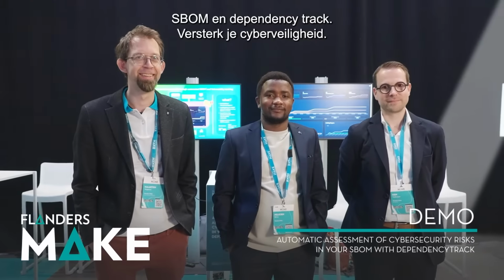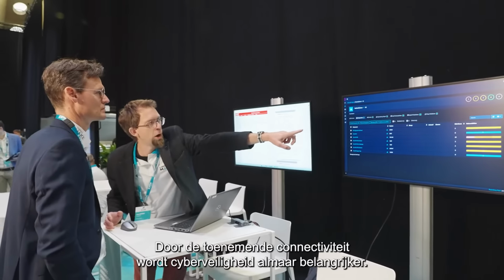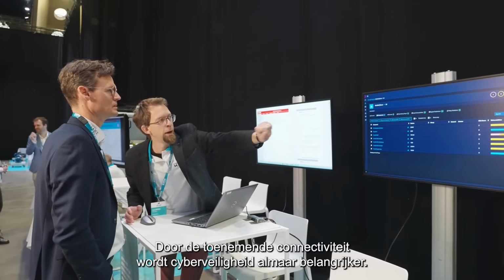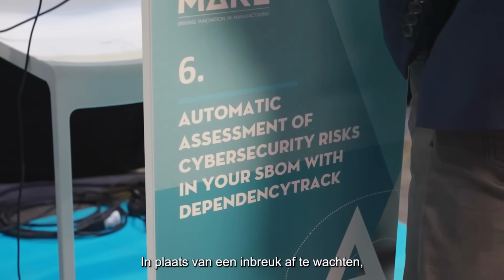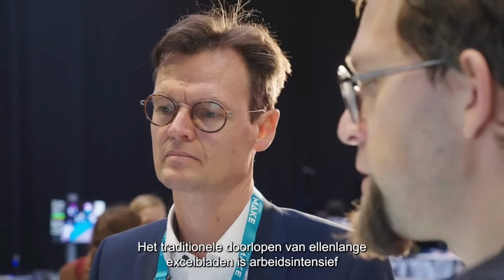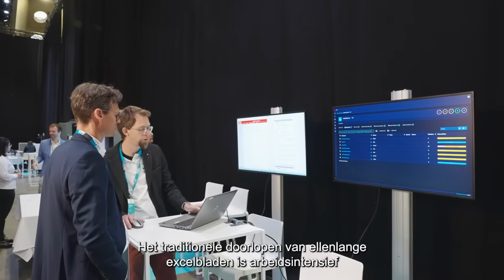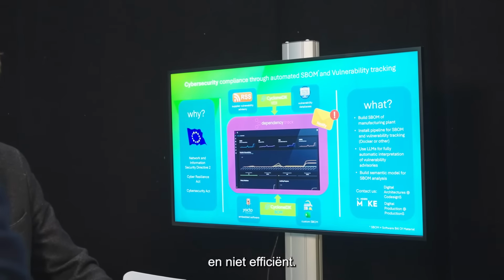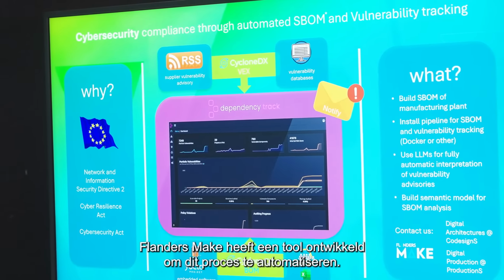SBOM and Dependency Track strengthen your cybersecurity. As industry becomes ever more connected, cybersecurity is growing increasingly essential. Rather than waiting for a breach to happen, organizations need to proactively secure their systems. Traditional methods, such as sifting through endless Excel sheets, are labor-intensive and inefficient. Flanders Make has now developed a tool to streamline the process.